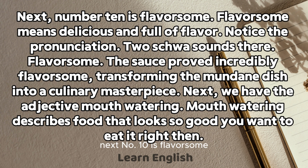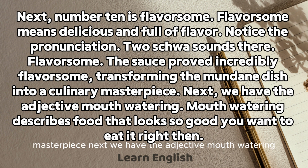Next. Number 10 is flavorsome. Flavorsome means delicious and full of flavor. Notice the pronunciation. Two schwa sounds there. Flavorsome. The sauce proved incredibly flavorsome, transforming the mundane dish into a culinary masterpiece.